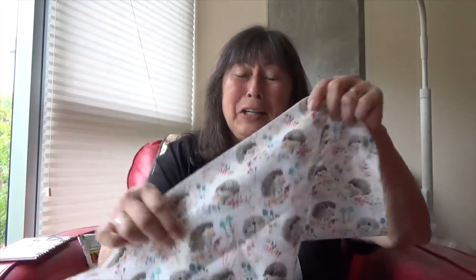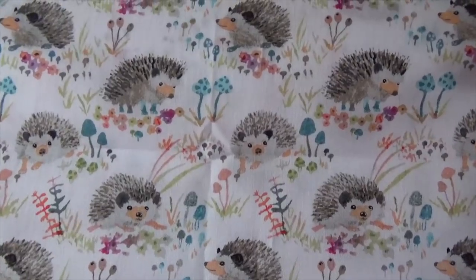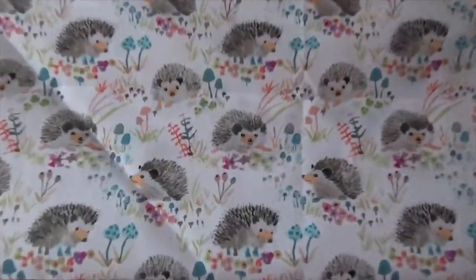Because I'm on the Hexie kick, got a fat quarter of this because look at those hedgehogs. And they'll fit inside a hexie. Yeah. So I got a fat quarter. The thing about the hexies is that it makes you look at fabric entirely differently. Entirely different.